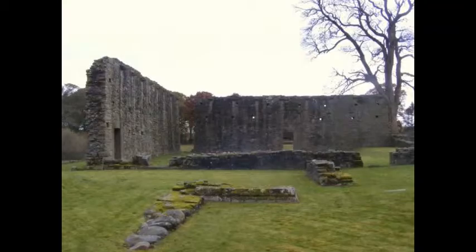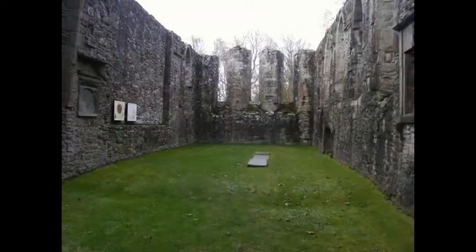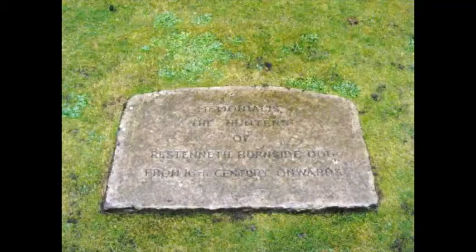The architecture includes beautifully made stone windows with arches. There are inclusions in the walls for what presumably were some kind of memorials or stones. This is in the choir where the Hunter family and the Dempster family, both local, have family burials.